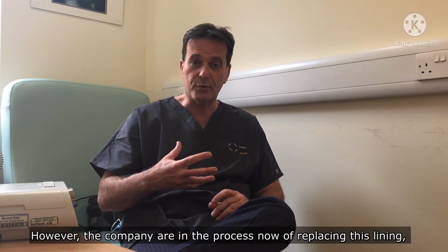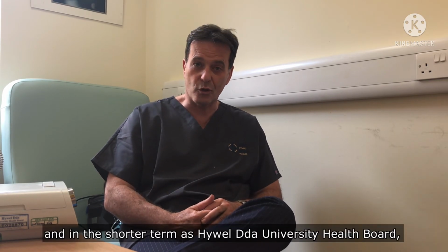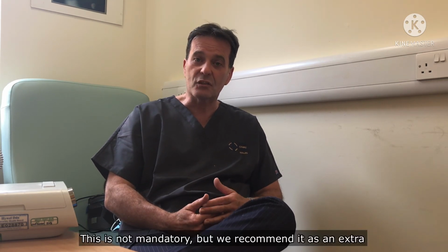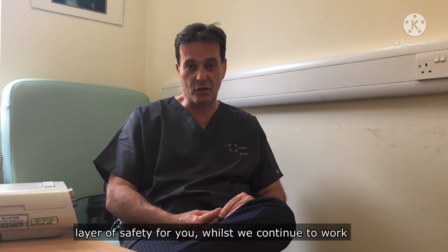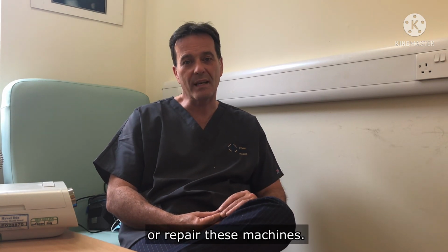conditions. However, the company are in a process now of replacing this lining, and in the shorter term, as Howard University Health Board, we are looking to put an extra filter in the machines for you. This is not mandatory, but we recommend it as an extra layer of safety for you whilst we continue to work with the manufacturers and government to replace or repair these machines.